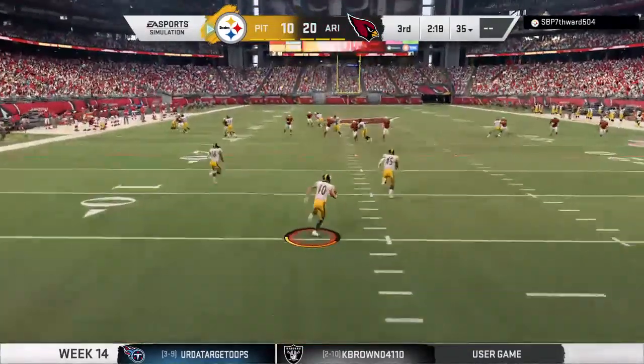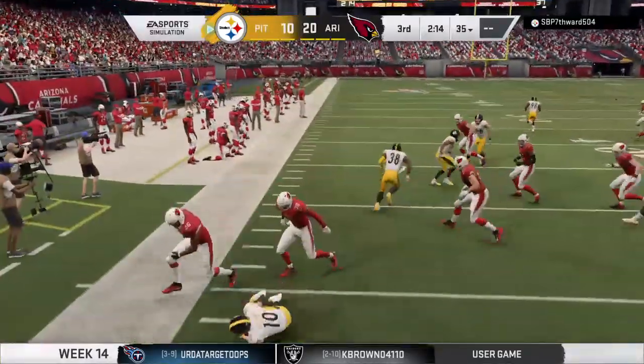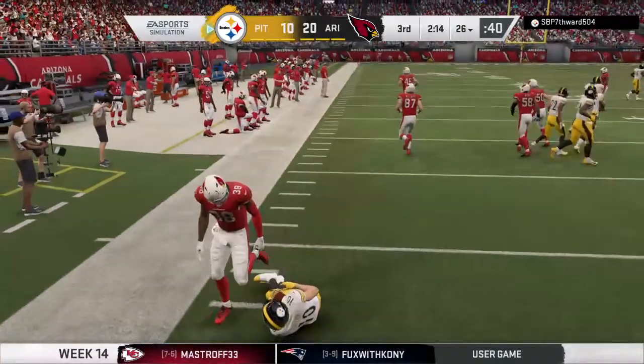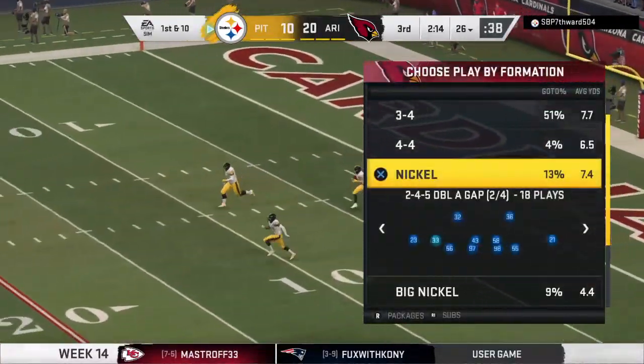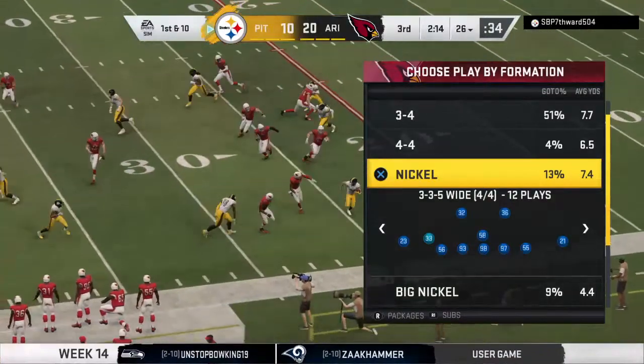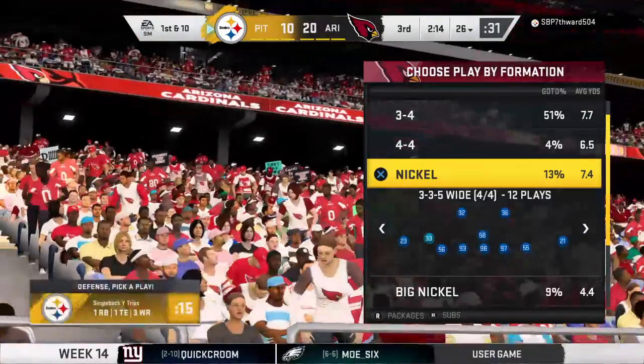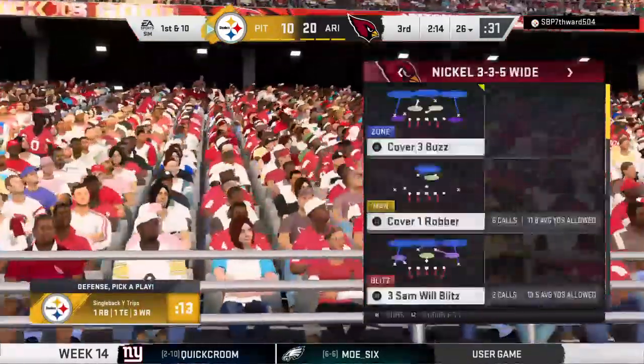This is taken about 7 yards deep. And he'll get it up to about the 26-yard line, just across the 25. Steelers take over 1st and 10 at their own 26-yard line.